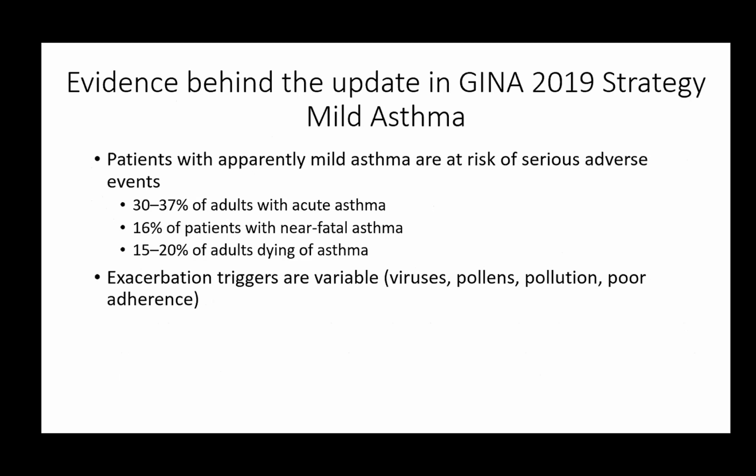So another piece of evidence in this change is that, particularly in mild asthma, those patients that we were just putting on PRN albuterol up front, even though they have mild asthma, having mild asthma and infrequent symptoms doesn't mean that your risk of adverse events or how severe your adverse events related to exacerbations can be. So that's the thing that was found, that 30 to 37% of adults could develop acute asthma exacerbations despite only having mild asthma classification.